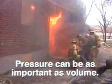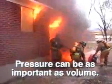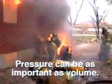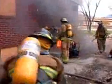So, successful PPA depends on a number of factors. Besides a knowledgeable attack crew, the type of blower and the ventilation opening are important. A powerful blower that produces a large volume of CFM is needed, but it's possible to have too much CFM and overpressurize the structure. Therefore, CFM is not a blower's only criteria.